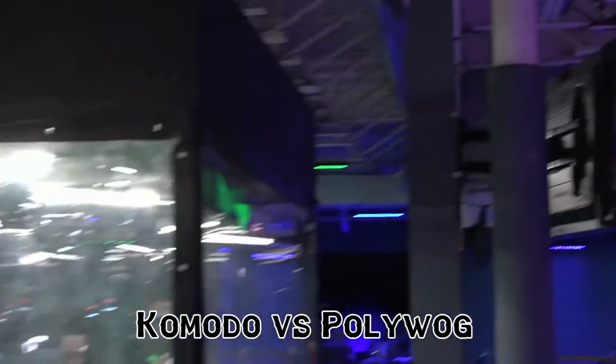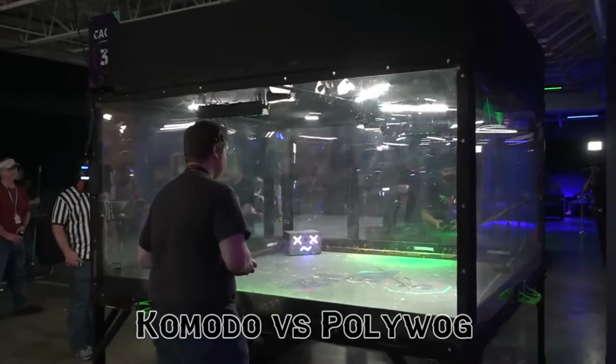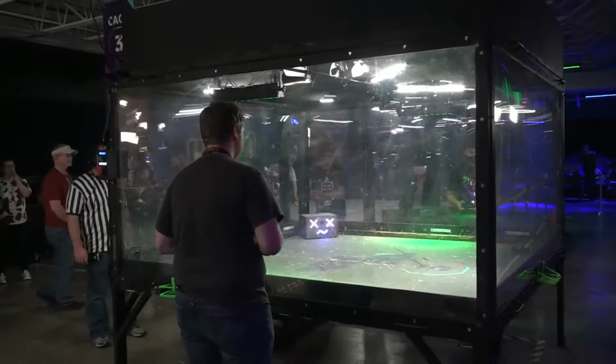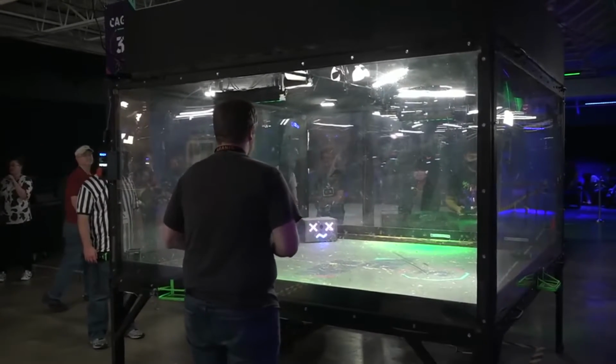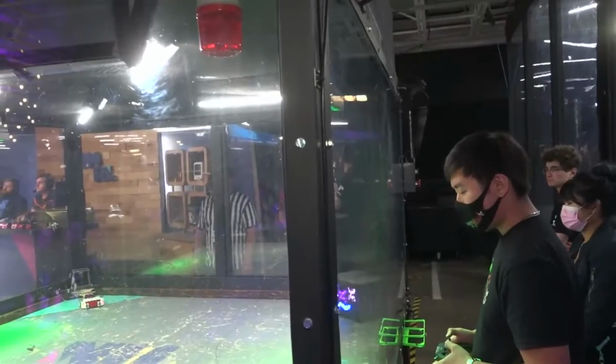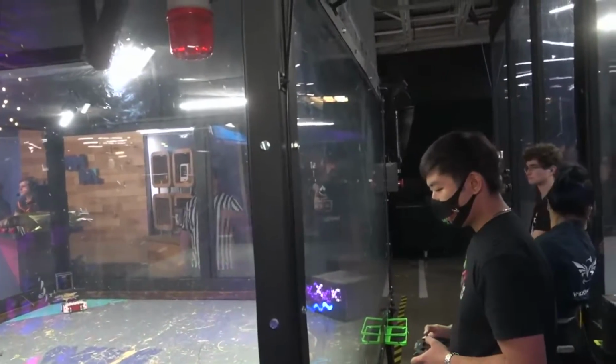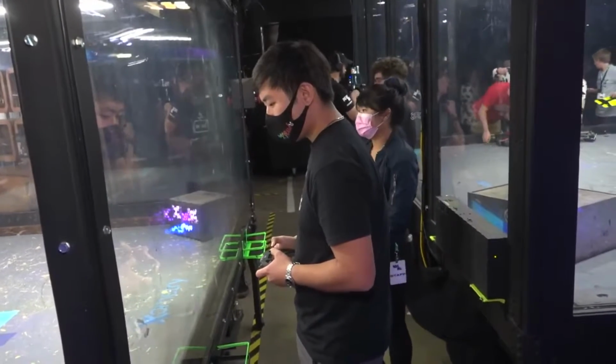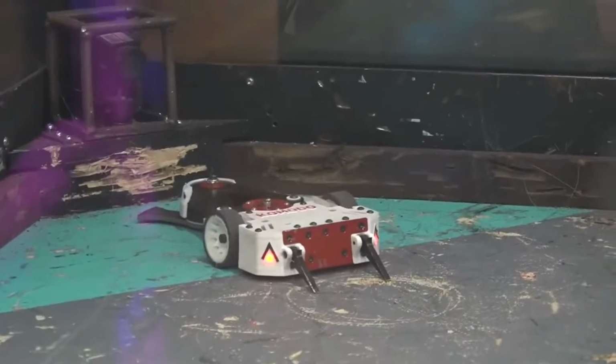Komodo. We're going to go to cage 3 now. Polywog. Wow. All right. So this is going to be a big test for Miles and Komodo. They're going up against former champion Polywog and David Jin.